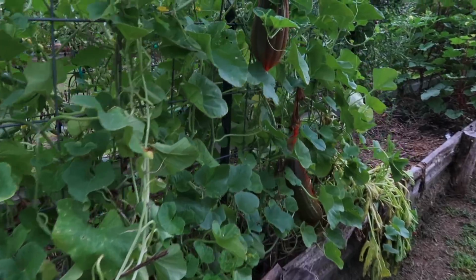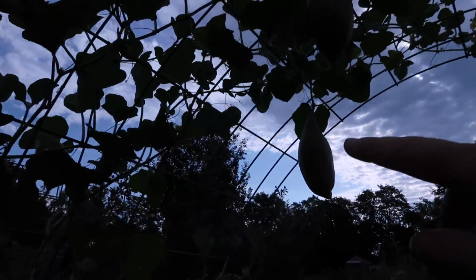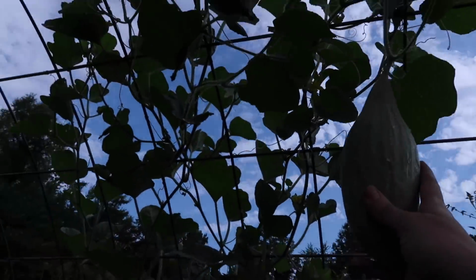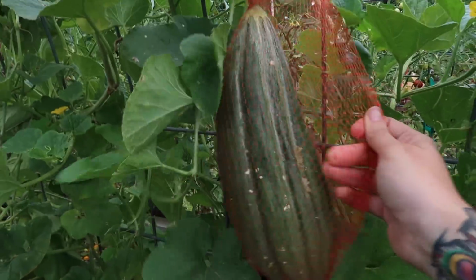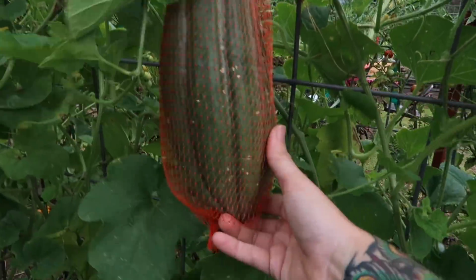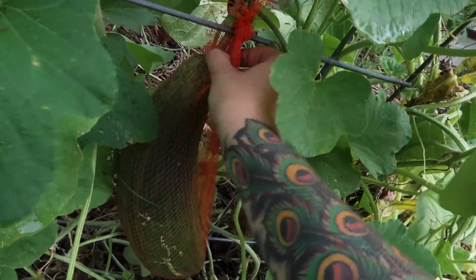Trellis melons are going really well. These are the banana melons. These small ones we have not put any support on yet. But as you can see, we're using these plastic mesh produce bags to tie up the larger ones. This one is getting pretty close.